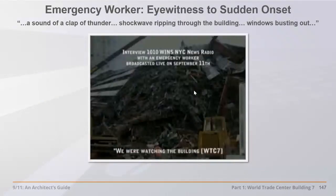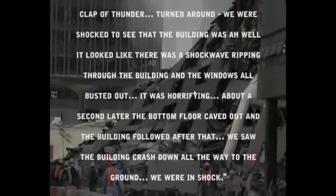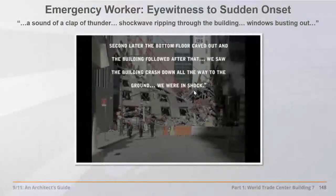We were watching the building actually, because it was on fire. The bottom floors of the building were on fire, and we heard this sound that sounded like a clap of thunder. Turned around, we were shocked to see that it looked like there was a shock wave ripping through the building, and the windows all busted out. Then about a second later, the bottom floor caved out, and the building followed after that.